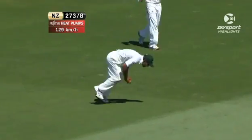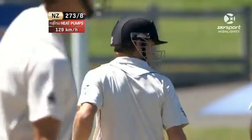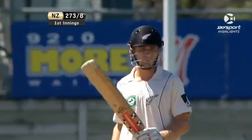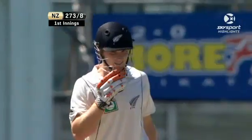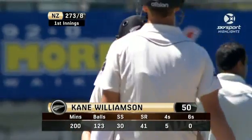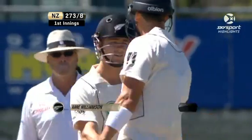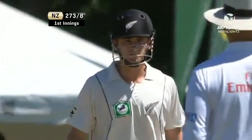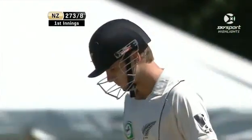And this time he will take it. And that is a Test 50 for Kane Williamson. Well, it's a brilliant innings from the young man who continues to grow and grow in this form of the game. Showing what a class player he is. 50 from 123 balls. He's been a key player in New Zealand salvaging this innings that was in tatters yesterday.